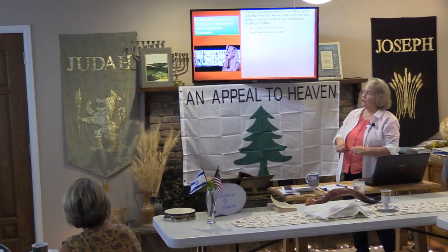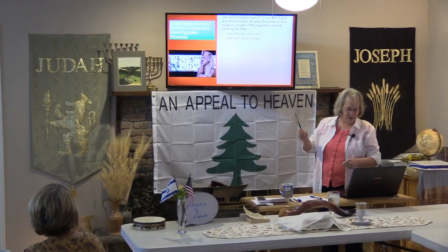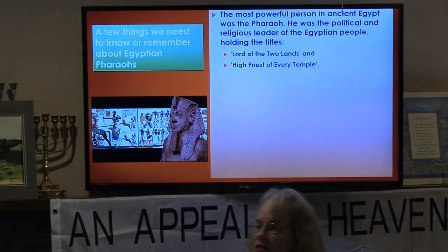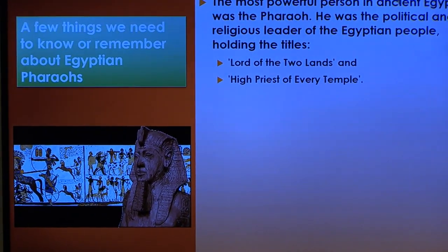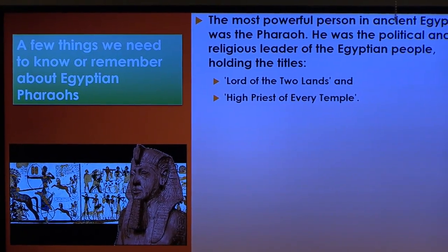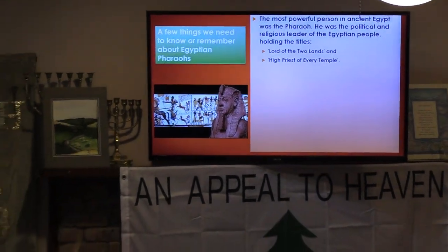Okay, so a few things we need to remember about Egyptian pharaohs. The most powerful person in ancient Egypt was Pharaoh. He's the guy. He's the guy with the hat on the stick, so to speak. He was the political and the religious leader. He filled both roles. State and church, so to speak, in Egypt was the Pharaoh.